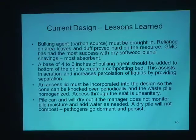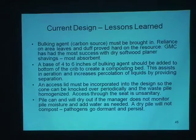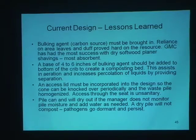And the visitor just wants to get in, do the thing, and get out. They don't really know the difference between moldering and batch bin. They don't really care. So for us, the recommendation is to not pee in any composter, because we can put liquid in easier than we can take liquid out.